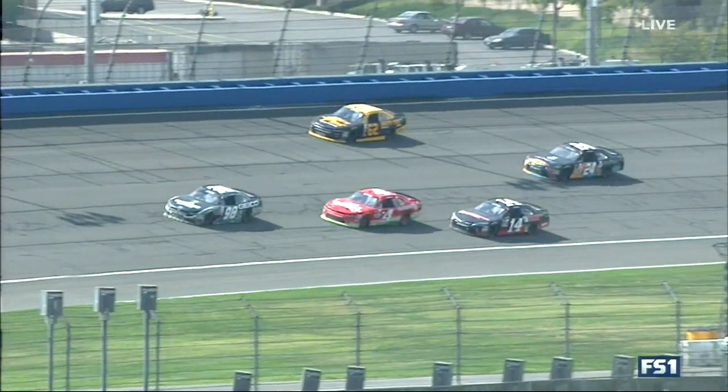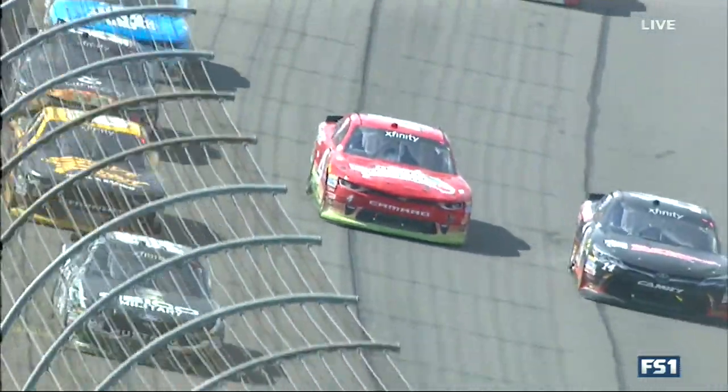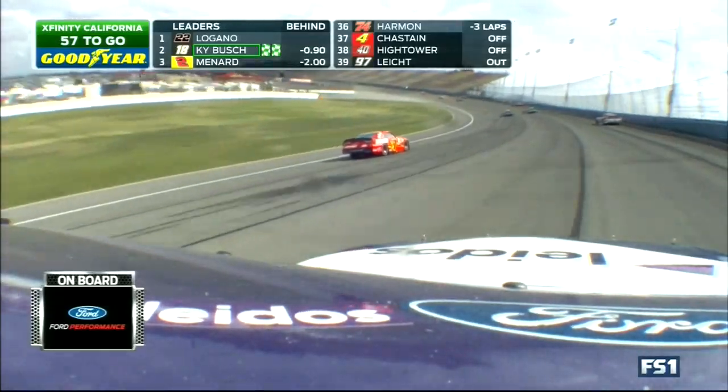Caution is out, fourth one of the day here at Auto Club. It's for the four of Ross Chastain. And I saw Chastain all the way almost off the track in turn four. Looks like he might have got a little bit of help right here. Yeah, I saw a tire mark on the side of Yeley's car, and that contact's probably enough to cut that left rear tire down, huh? Absolutely.